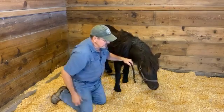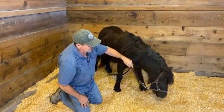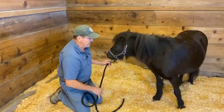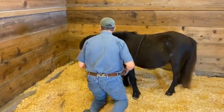Okay? So that's a super simple technique. And it's huge for releasing tension in the poll and the TMJ. So what I'm going to do now is come over to this side. Well, she's going to do it for me. And I'm going to do lateral flexion, and I'm going to work into the head up.